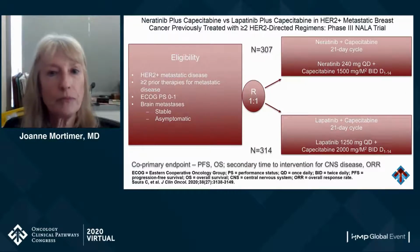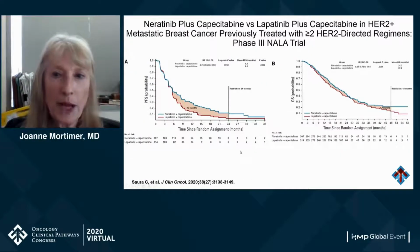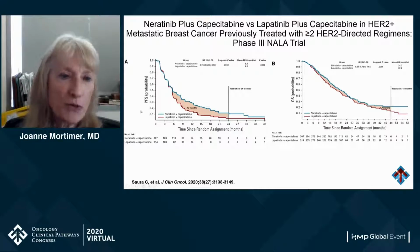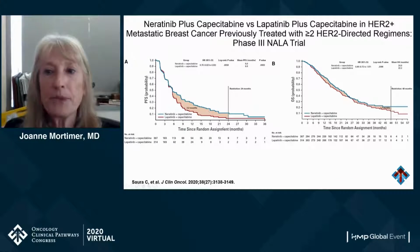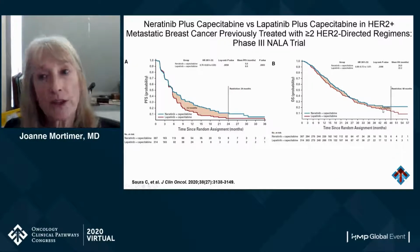This slide looks at the co-primary endpoints of progression-free survival, which favors the use of neratinib over lapatinib in combination with capecitabine, with the progression-free survival advantage of 2.2 months. The overall survival advantage was not statistically significant, though PFS was in fact statistically significant.